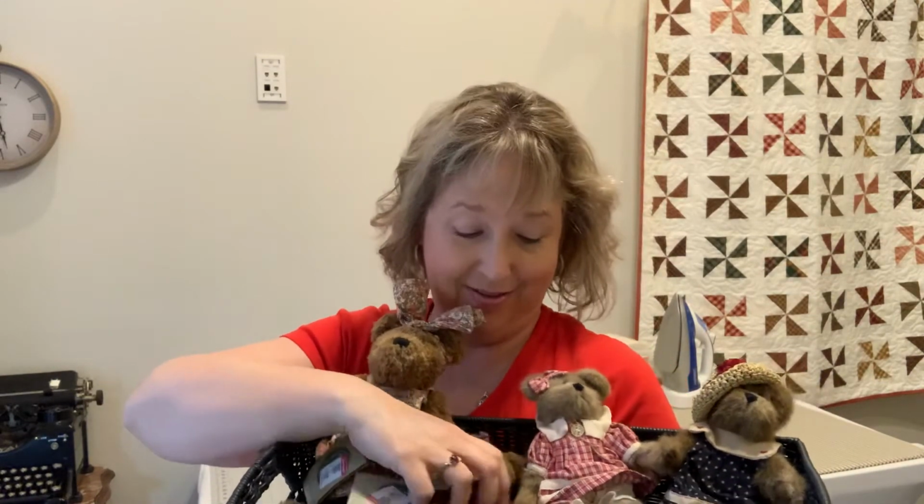I have two other Boyd's Bears that I have gotten this year at Goodwill, of course, because that's the only place to find them at a reasonable price. But yeah, I was super excited to find them. They bring me joy. So I didn't buy 100. I only bought 4. And you know what, you guys? I put 3 back that weren't nearly as cute as these.